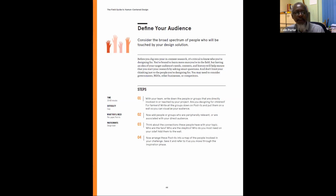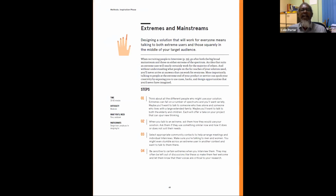And again, write down who you think your audience is, right? Including those who are relevant just on the periphery, and how they associate with the direct audience you're targeting. What connections are there? You can go through an exercise like using post-it notes to map the people in your audience, and how you can refer back to them down the road and use them to build upon your design challenge, how they fit in that big picture, and how you can create solutions that include them all.